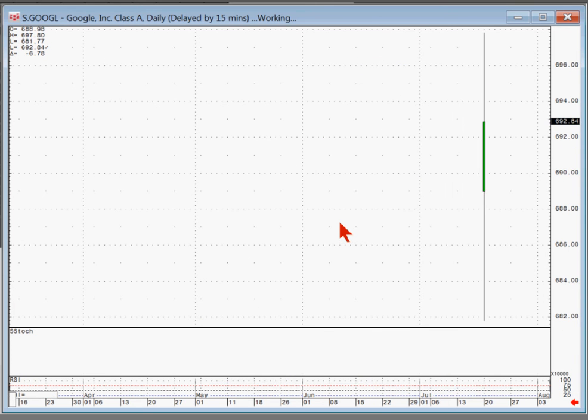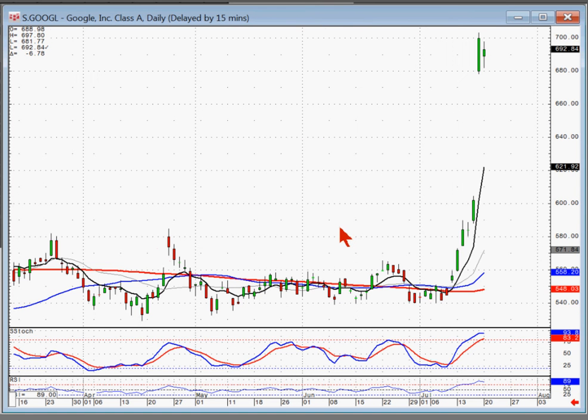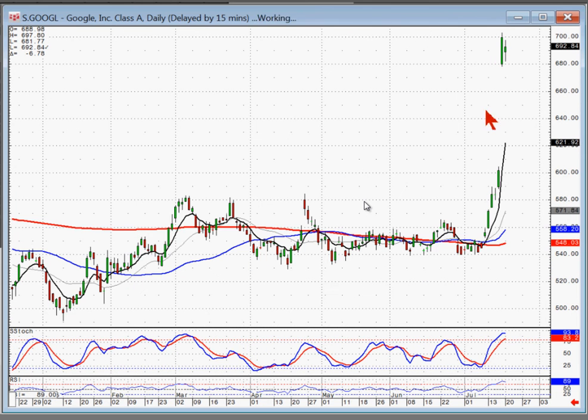I think we did Google. Google, now you can stay long. It broke through this level. They were buying into the earnings. I would suspect now that there's been a change of investor sentiment out of this area. It's probably in a 45 degree.